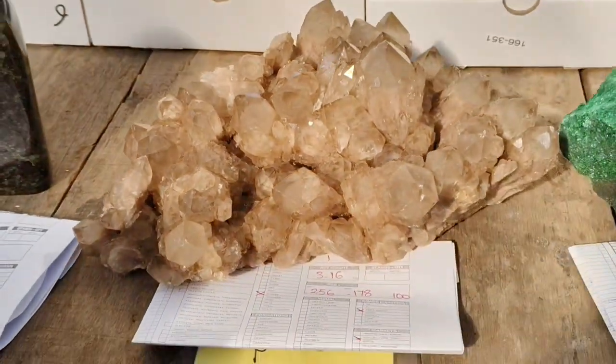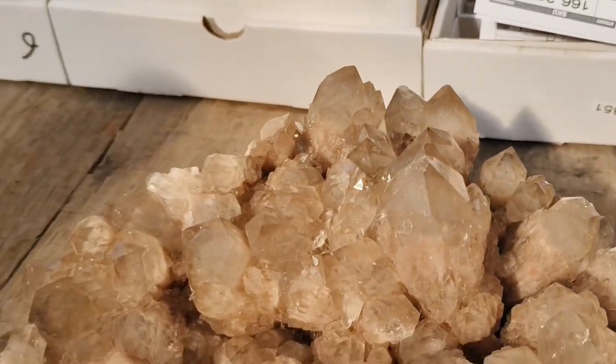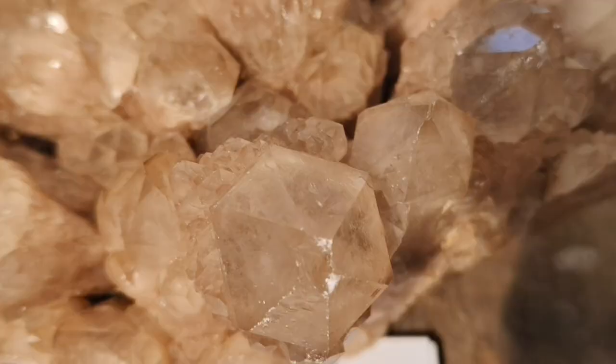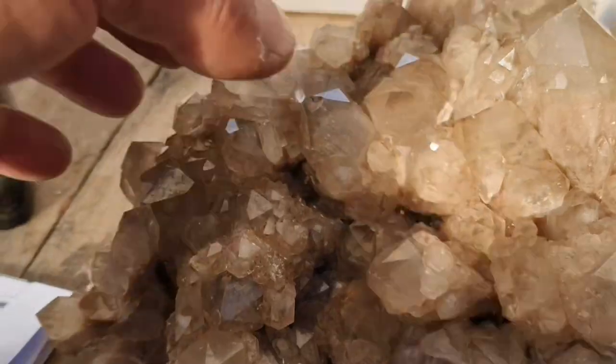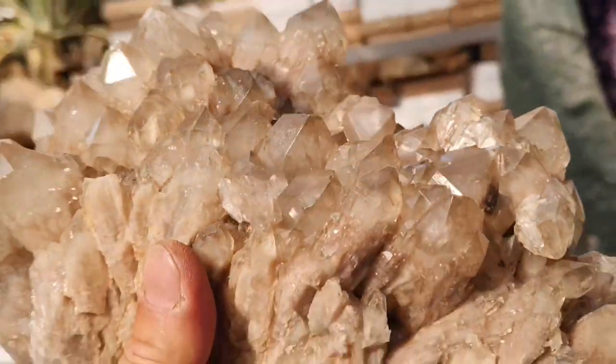Then we've got an absolute kick-ass Luena smoky cluster, and the windows are beautifully clean. There are a fair amount of chips all over the show, which is pretty much par for the course for Luena. It weighs 3.16 kilograms.